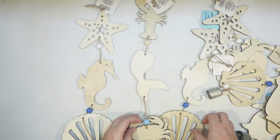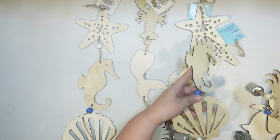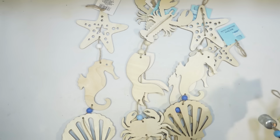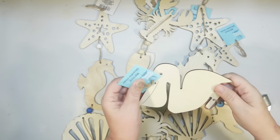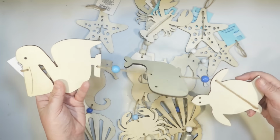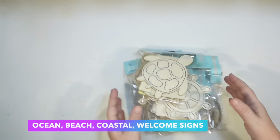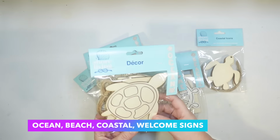This one has a lobster, a mermaid tail, and a crab. So I picked up a couple of the seahorse ones, which was my favorite, and a couple of the other one, and then also found this one. I only got one of these. So this one is like the wooden pelican, whale, and sea turtle on there. So super cute. You can leave them as is and paint them as wind chimes. But again, I will probably put them all together to make something really special. Now, these are new again this year.